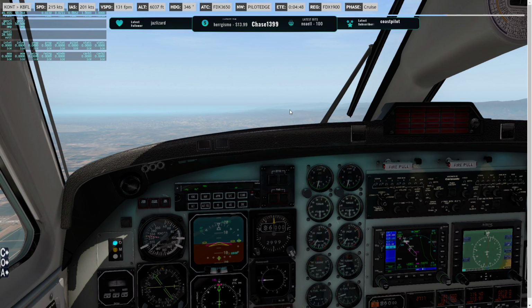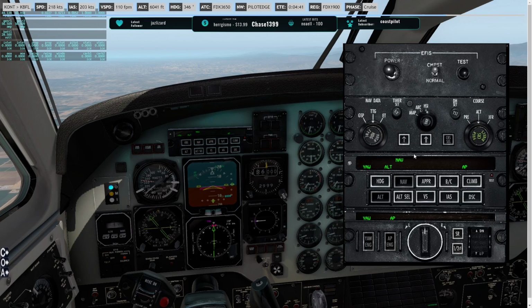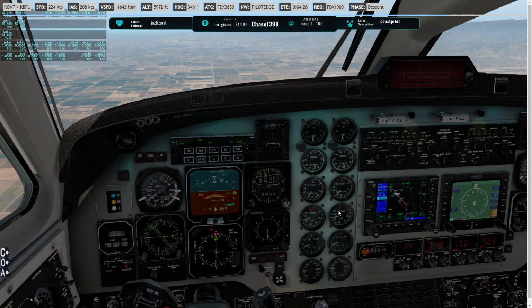FedEx 3650, descend and maintain 3000 and advise the airport in sight. Descend and maintain 3000 and I'll look for the airport, FedEx 3650. November 982 Charlie Alpha, contact Burbank Tower 118.7. 118.7, November 92 Charlie Alpha.